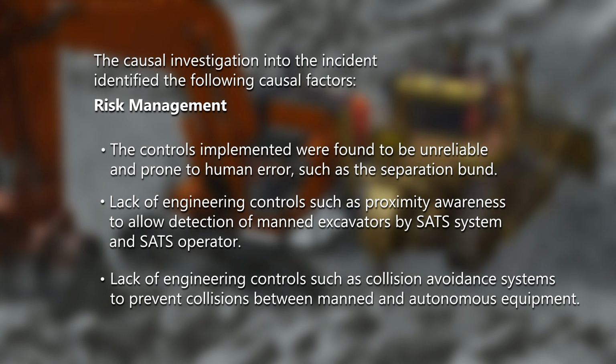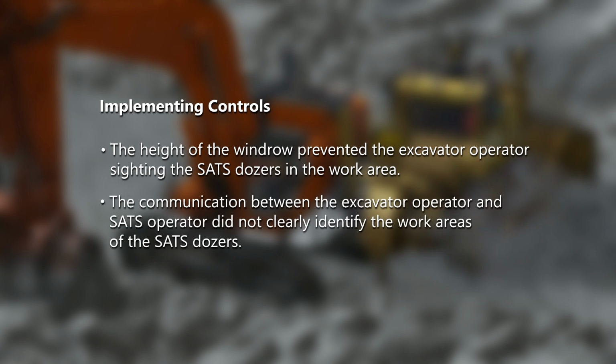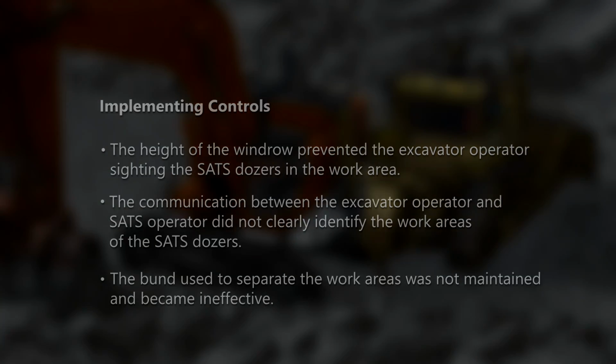The height of the windrow prevented the excavator operator sighting the SATS dozers in the work area. The communication between the excavator operator and the SATS operator did not clearly identify the work areas of the SATS dozers. The bund used to separate the work areas was not maintained and became ineffective.